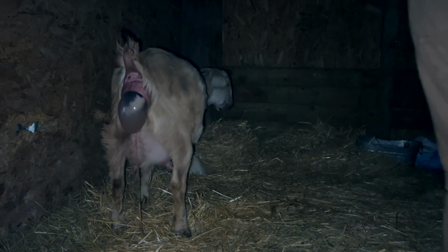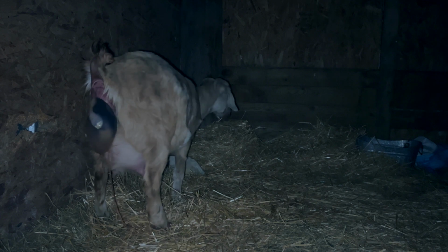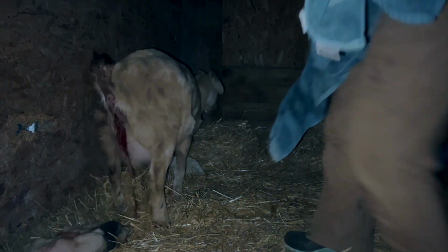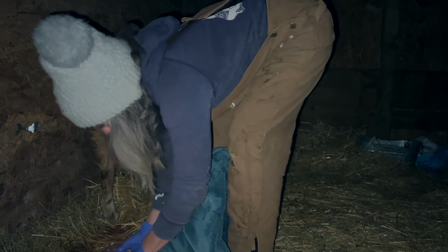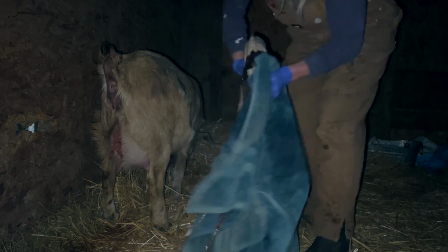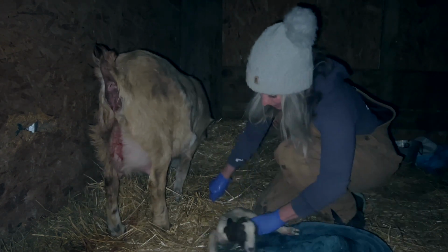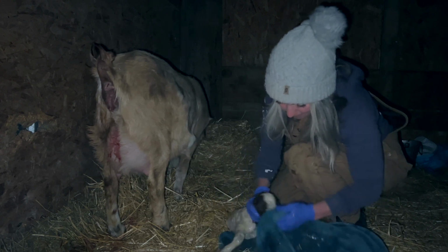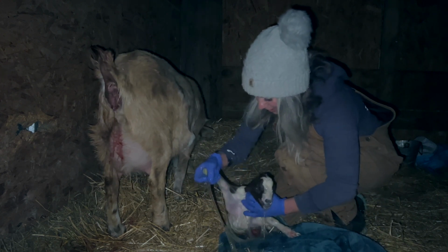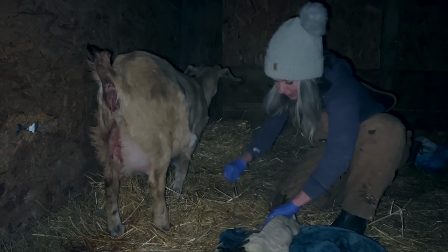All right, we've got baby number two. Okay, another baby. Was not expecting that. Looks like a little girl to me. Yeah, sounds like a little girl to me.